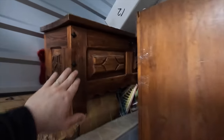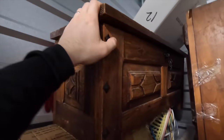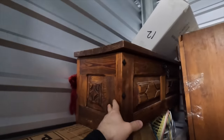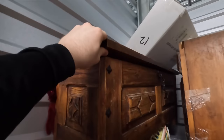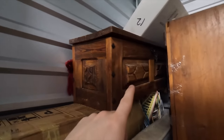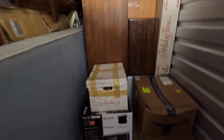Because this may be $150 right here. And then this thing is actually really beautiful, guys. This is such a beautiful piece. And it's got the key with it, which is really rare. So I'm going to pull this sucker out at the very, very end. And there may be something inside of it too. Solid wood. This is such a cool piece. But we've gone through all the boxes today. This mattress is definitely getting trashed. Gonna take that to the dump. But let's go through the last boxes.